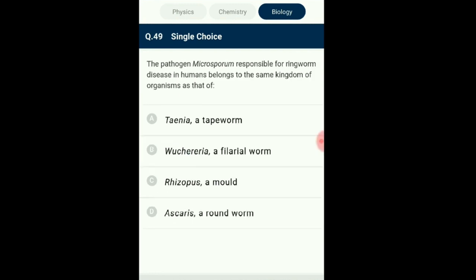Question number 49. The pathogen Microsporum responsible for ringworm disease in humans belongs to the same kingdom of organism as that of. The pathogen Microsporum is a genus of kingdom fungi that cause diseases of skin and hair in humans and animals such as dog, cat, monkey. Rhizopus, a black bread mold, belongs to the group zygomycetes of kingdom fungi. So the answer for this question is option C.